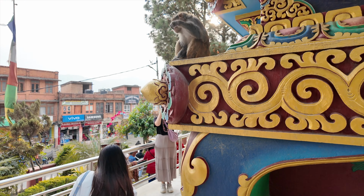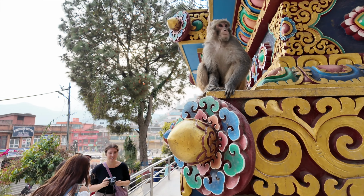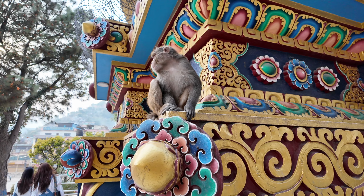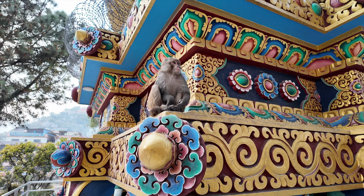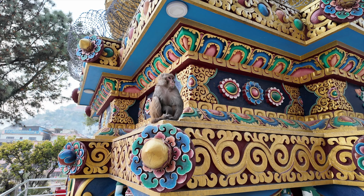We're here at Monkey Temple. This is why they call it Monkey Temple. There's literally one right here. He is definitely king of the castle.